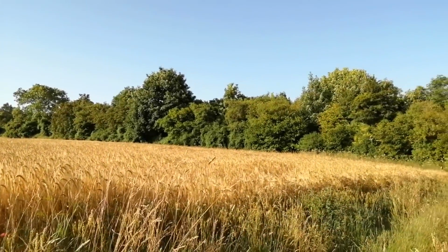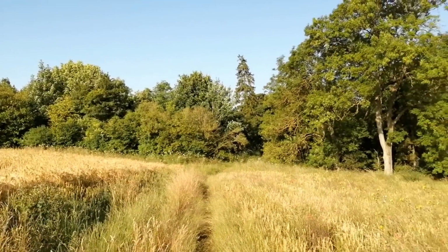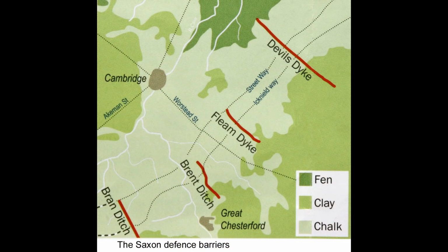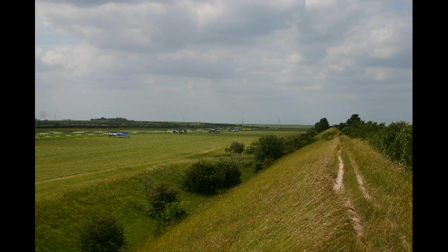This is the Devil's Dyke, or Devil's Ditch. It's one of 5 long dykes which lie at right angles to the Icknield Way. Devil's Dyke is still 20 feet wide in places, rising to 30 feet from the floor of the ditch. It was probably built to protect the land to the northeast from attack from the southwest, and is the finest Anglo-Saxon earthwork of its kind in the country.